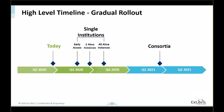In October, we plan to have 2 Alma instances. We will notify you later on which Alma instances will be enabled with the GoVE. The single institutions that are on those Alma instances will see the GoVE button and will be able to start the GoVE project. And in November, we will release the GoVE to all Alma instances, which means all the single institutions will be able to start and work on the GoVE. So 3 stages: September, October, and November. And consortia is planned for the end of Q1 2021. So this is about the timeline.